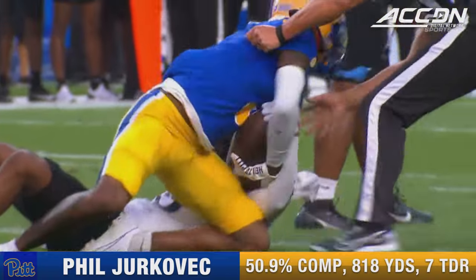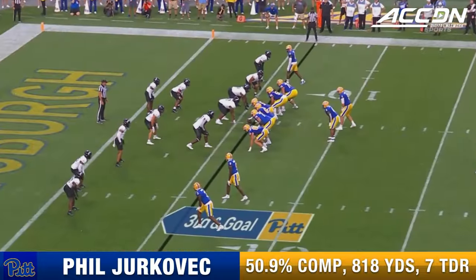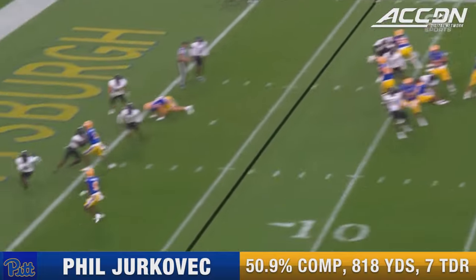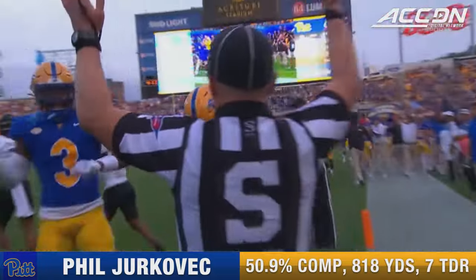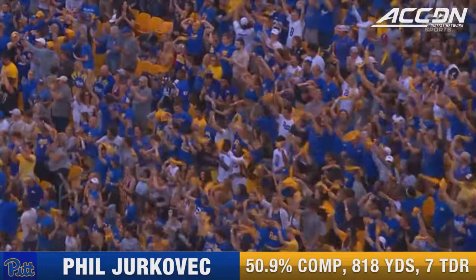Fighting for that football, Dejon Reynolds for the Panthers. Two for two on third down in this drive for the Panthers. Jurkovec looks left, throws it to the end zone. It is caught for a touchdown. Kanate Mumfield comes up.